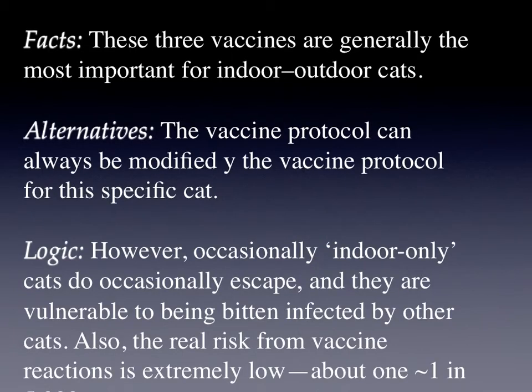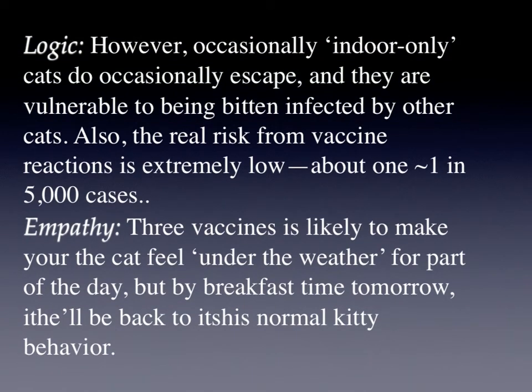Facts. These three important vaccines, feline leukemia, feline distemper, and rabies, are generally the most important for indoor-outdoor cats. Alternatives. The vaccine protocol can always be modified for this specific cat. Logic. However, occasionally indoor-only cats can get into trouble and they can be bitten by another cat. The risk from a vaccine reaction is extremely low, about 1 in 1,000 to 5,000 cases. And empathy. These three vaccines are likely to make your cat feel under the weather for part of the day, but by tomorrow, he'll be back to normal.